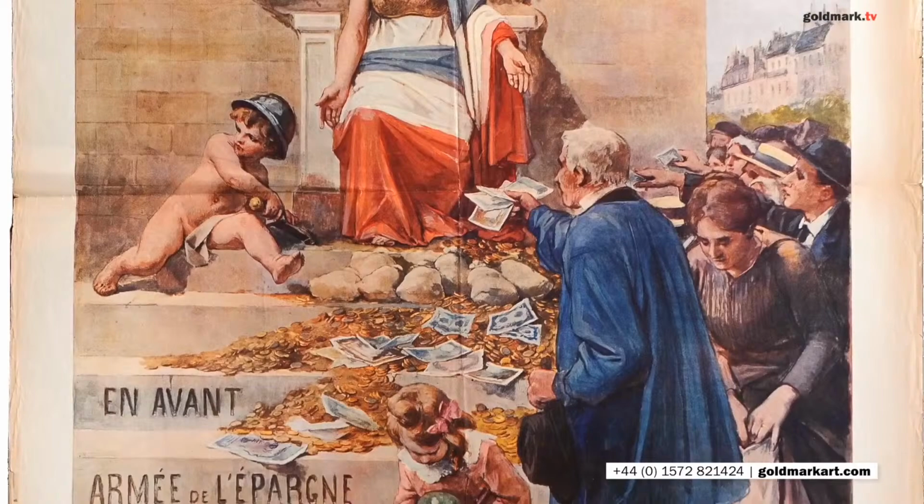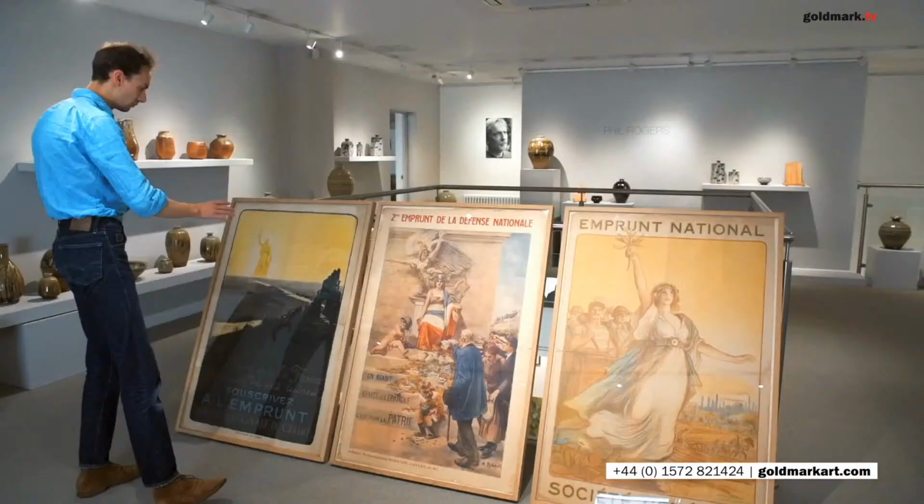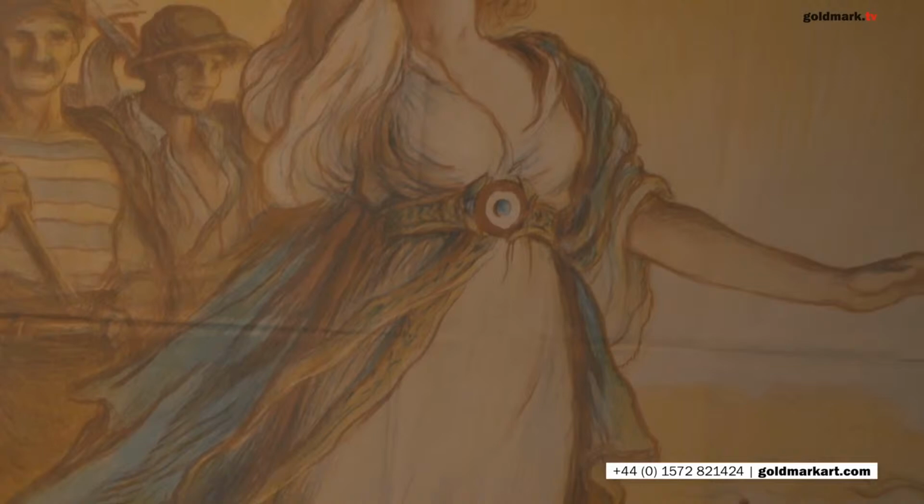These posters are French, so we'll see certain recurring images in them. In particular, in these three, you've got Marianne. She's the sort of French Britannia. She became a recurring motif in these figures of whipping up a national sense of identity, of trying to get people to pull behind and help the country get through this very difficult period.